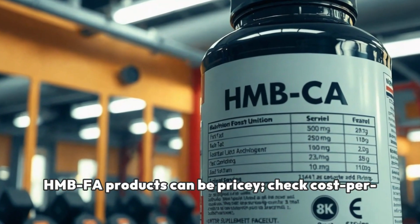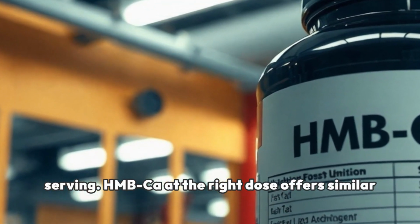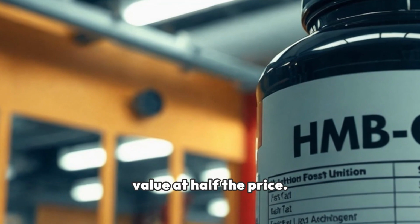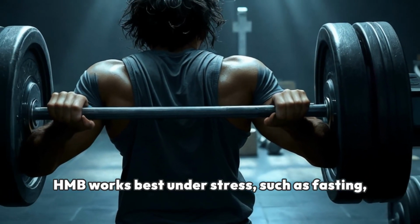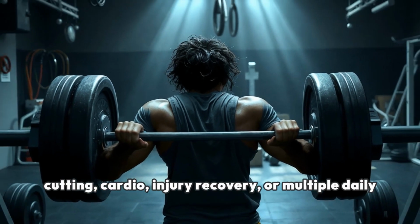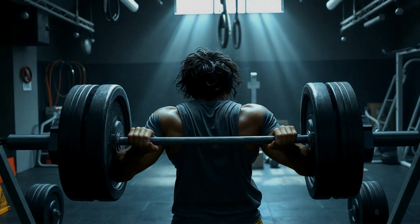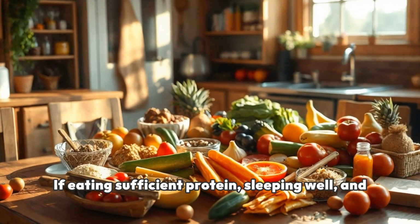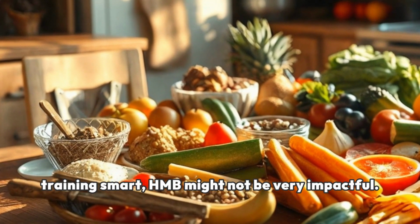HMBFA products can be pricey. Check cost per serving. HMBCA, at the right dose, offers similar value at half the price. HMB works best under stress, such as fasting, cutting, cardio, injury recovery, or multiple daily training sessions. If eating sufficient protein, sleeping well, and training smart, HMB might not be very impactful.